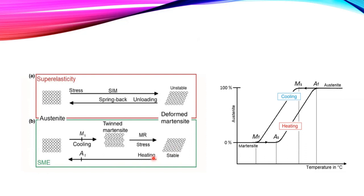And why do we want a file to be converted to the austenite phase? Because the austenite phase is hard and rigid, it is not as flexible as martensite. We want the austenite phase at room temperature, and the martensite phase when we put a file into the canal. So there are various transformation temperatures: austenite start, austenite finish, martensite start, and martensite finish temperature. When a NiTi alloy is heated, it converts from the austenite start temperature to the austenite finish temperature, and when we start cooling, martensite start is followed by completion at the martensite finish temperature. Above the austenite finish temperature, it is stable.